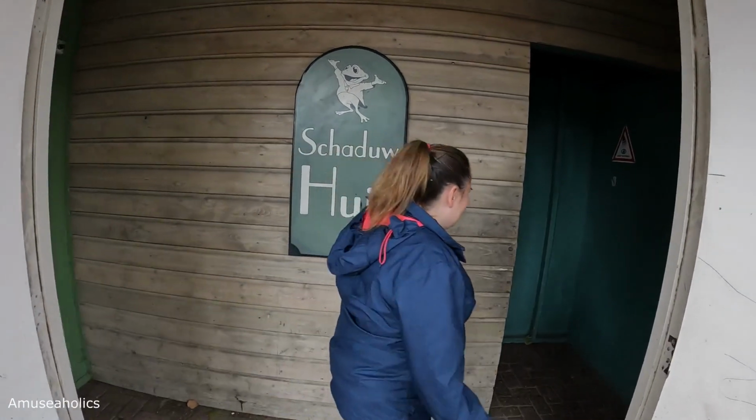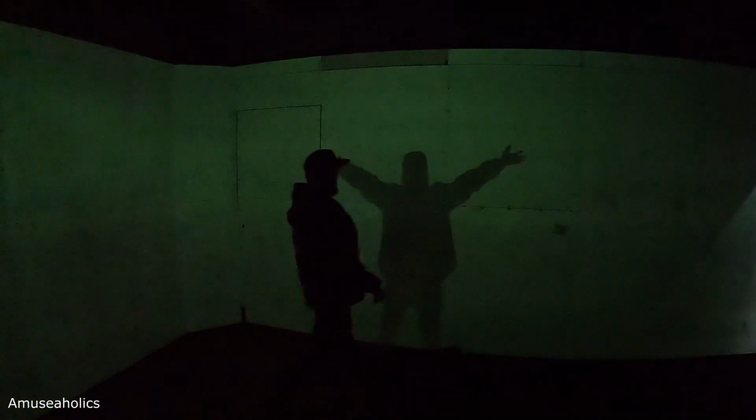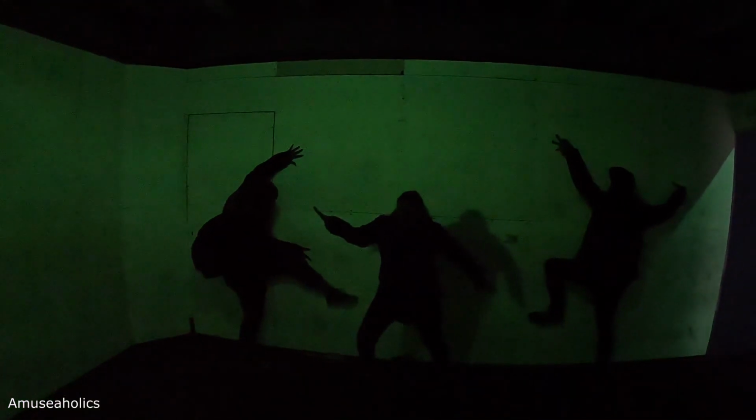In we go. There we go. Ooh. Oh, okay, so it's not a horror house, it's for taking weird photos, maybe? Oh my word! I see. That's cool. Hey! Very nice. You like a boy band?